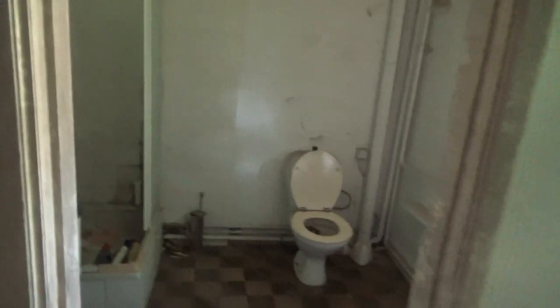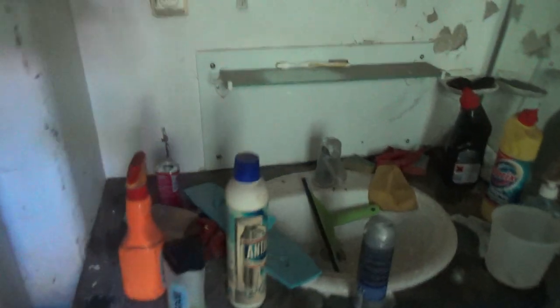So let's go up here. This house is pretty big. You have the massive attic, and then we have the living spaces here. Oh, toilet! Toilet alert! Turn back! We have learned to not trust toilets anymore. A lot of cleaning stuff. Ew, the toilet looks disgusting. Wow, shaving cream, everything. Dude, watch out.